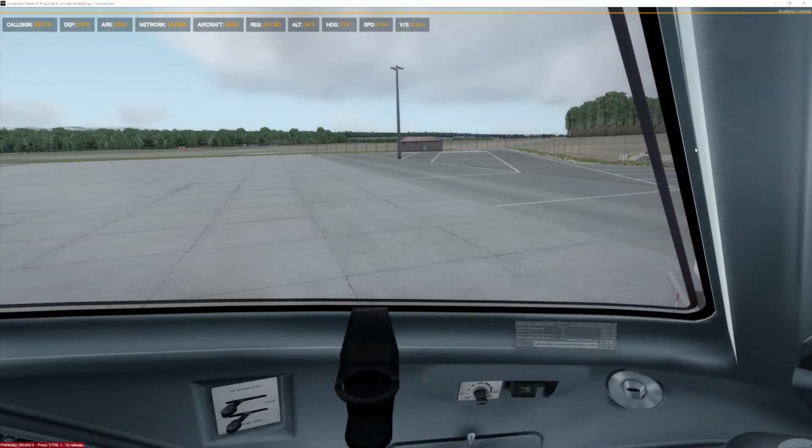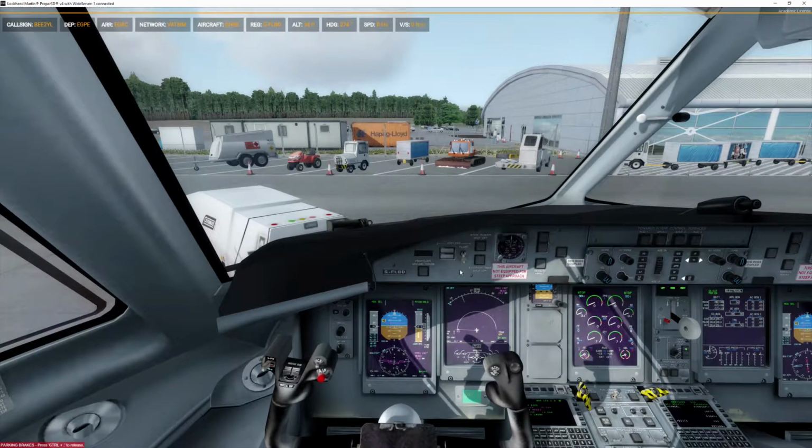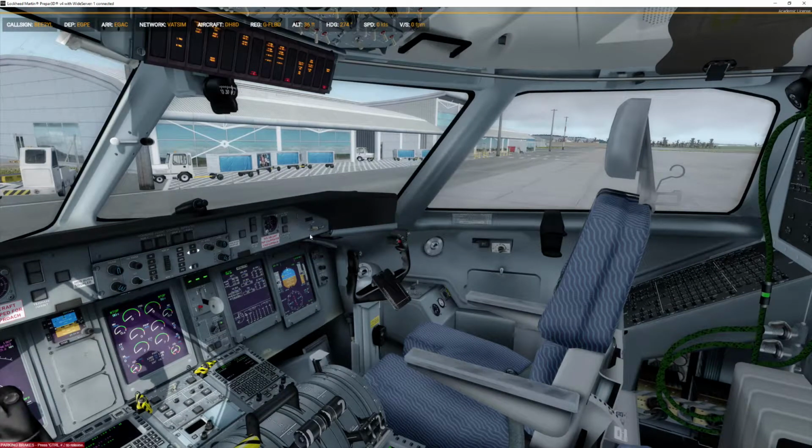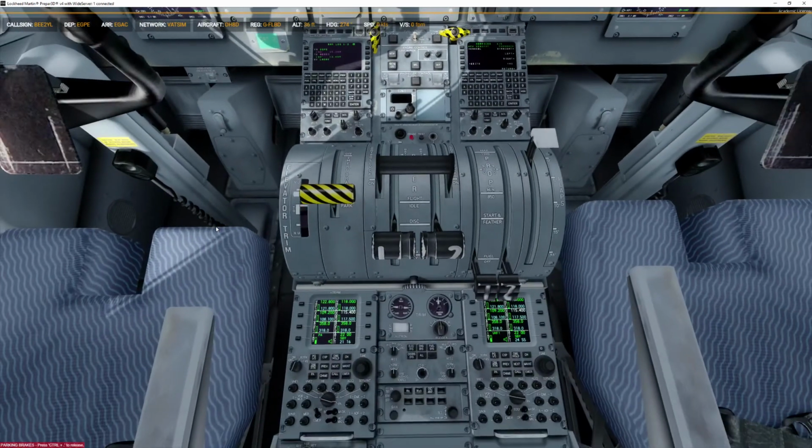Nose wheel steering off. Flight taxi switch set to taxi. Yaw damper we put on. Anti-skid is on. Gas locks on. Power levers disconnect. Condition levers fuel off. Trims set to 3. Oh, wrong button. Here we go. Just set that roughly in the middle. Okay.